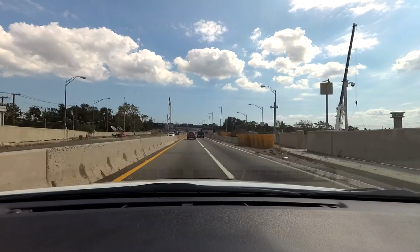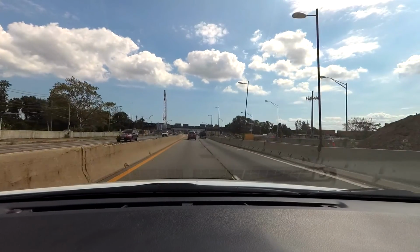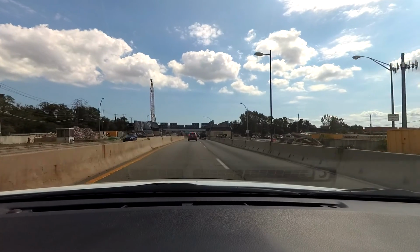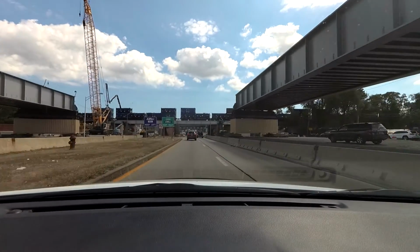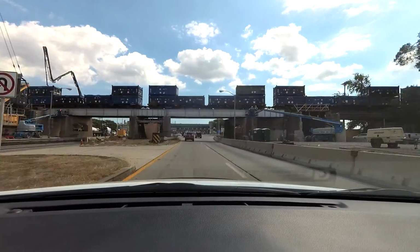Of the many times I cross this bridge, I rarely see the trains coming across. Maybe a couple of times a year. And here it is again. What a sight it is. Scary indeed.